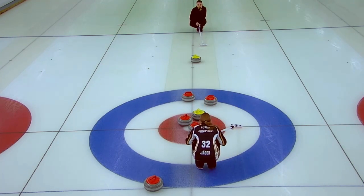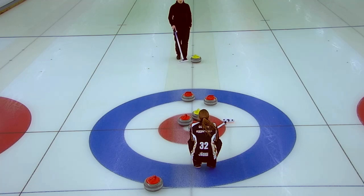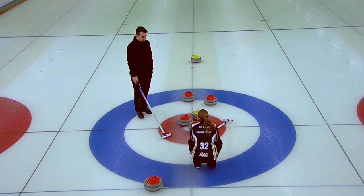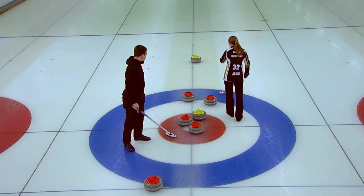I'm not sure there's a way to get that yellow stone out using the red stone on the right. I always think the only way to get it out is using the red stone on the left, and that's the one they've got to be wary of. They either have to guard that one or draw in, just draw right there, to limit the damage. I think just drawing in the house is the shot.